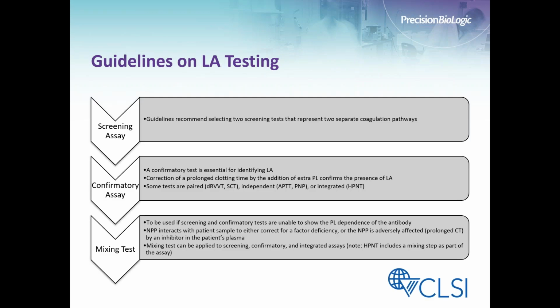What I'd like to do now is turn this over to Ian so he can review the lupus testing and some of the history behind this and the hexagonal phospholipid assay. Thank you, Jim, and thanks for that great overview of antiphospholipid syndrome and lupus anticoagulant.